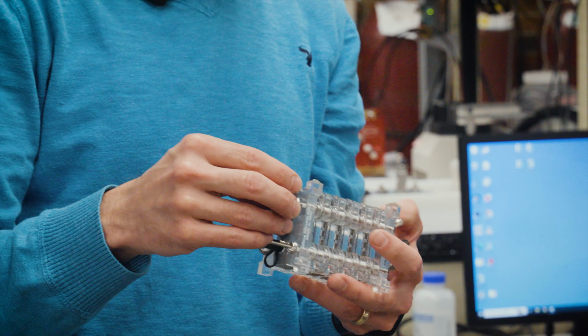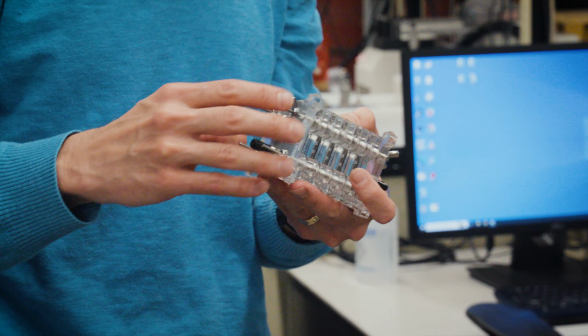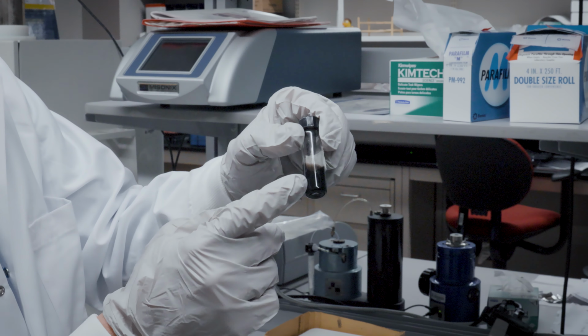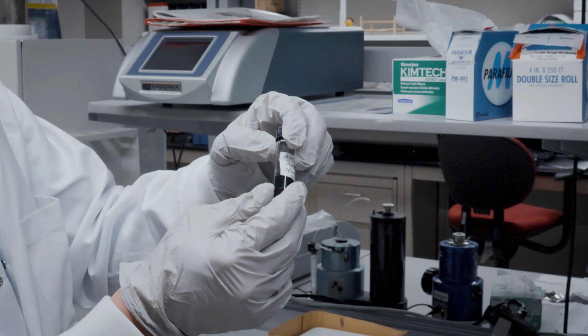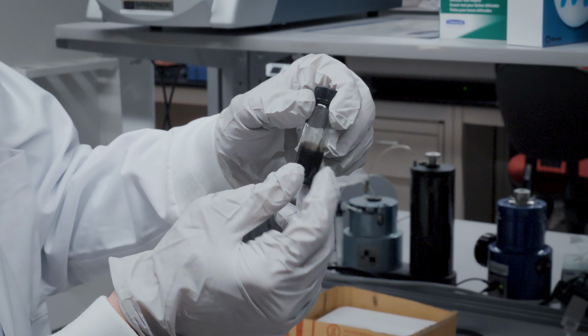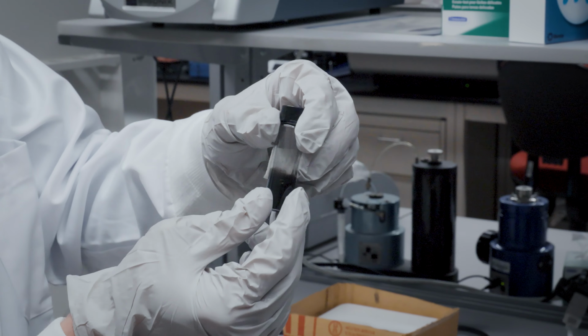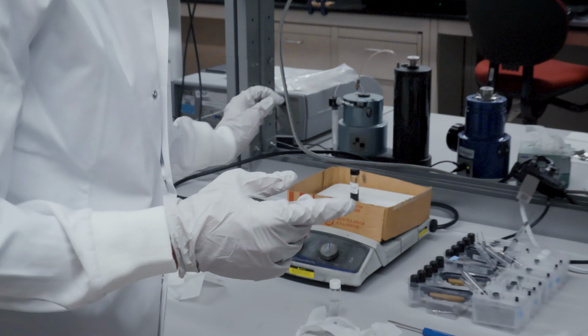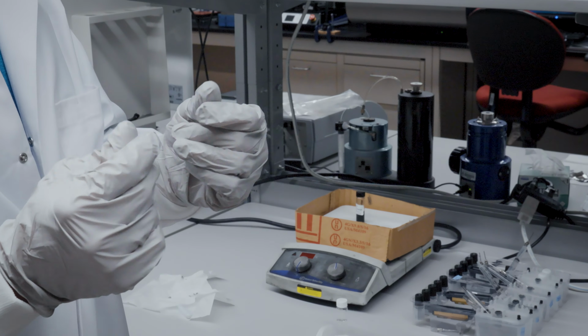How is your method of inkjet printing different than other methods for producing electrolyzers? I think the main difference is it gives a lot more control and a lot less ink wastage. So this is the ink that will go into the inkjet printer. And this is basically a mixture of different chemicals. Usually the solvent is isopropanol, water, sometimes methanol, some alcohol that can evaporate, and a thickener that we use to make sure the viscosity is right for the printer.